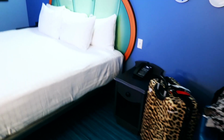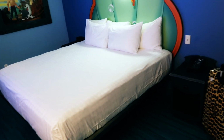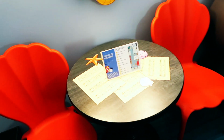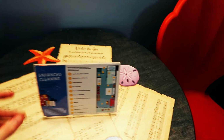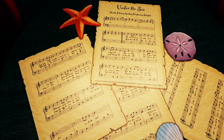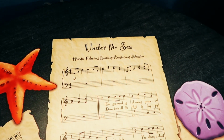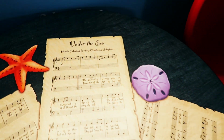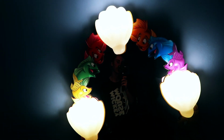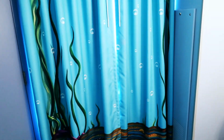At Pop Century we did have a little fold down table too, which was actually awesome. I'm gonna kind of miss having that little fold down table here, but we've got this over here, which is so cute. So a table themed with some Under the Sea music by Horatio Felonius Ignatius Crustaceus Sebastian. And a super cute mirror with fish around it. Even the curtains are themed.